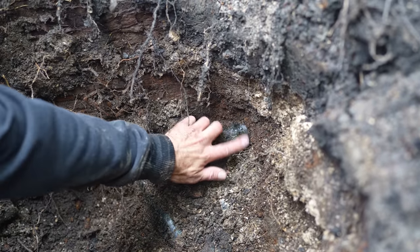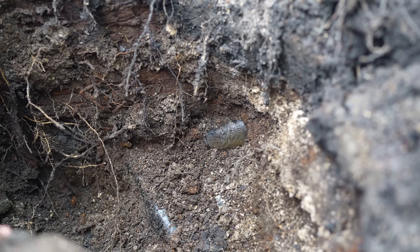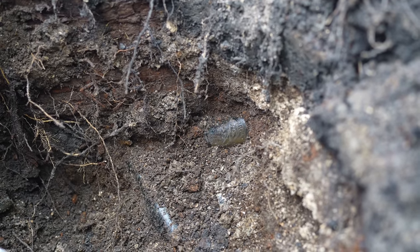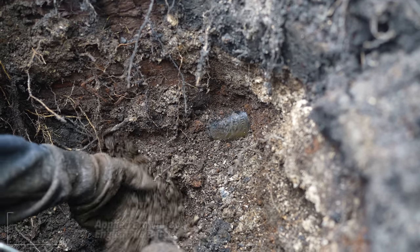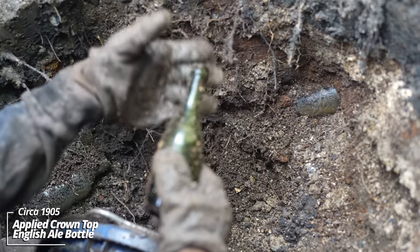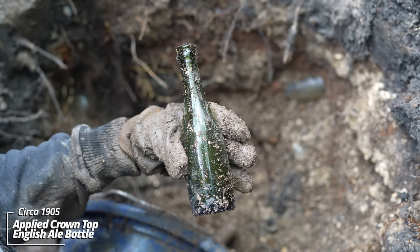Here it is. This is what we came for. Looks like a Hutchinson soda bottle. I see Fargo, North Dakota on it. We're not sure what bottling works it's from yet. We gotta clear another piece out first. Then we'll get to it. Looks like an English made applied crown top ale bottle.